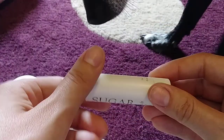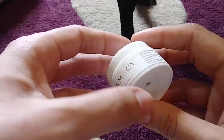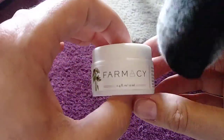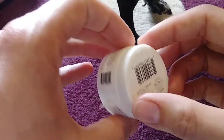I just love it so much. So yeah, use that up. This also smells like lemon, but instead of lemon meringue pie, it smells like lemonade. It's the Pharmacy Green Clean Makeup Melt Away Cleansing Balm.